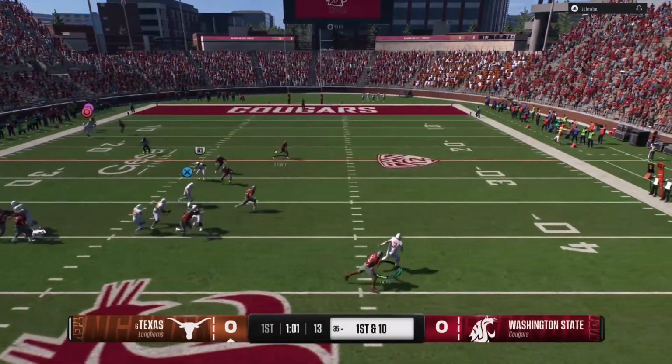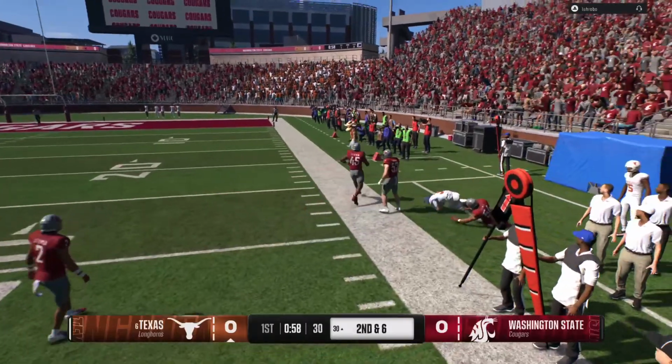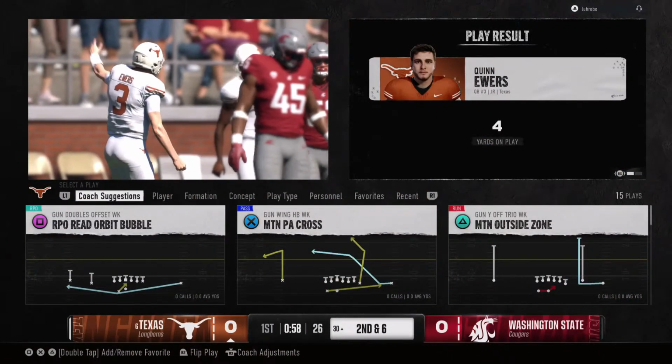They're bringing heat. Gets away. He'll pull it down and run. And they're able to force him out of bounds after a short pickup. Nice job by the defense.